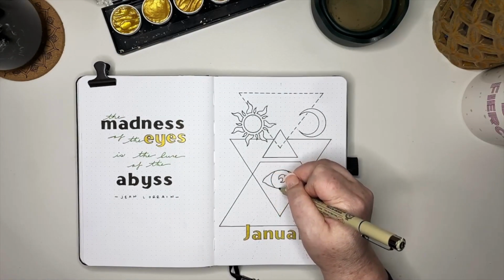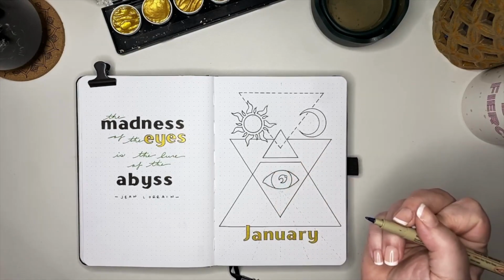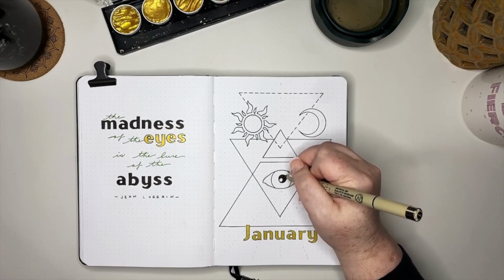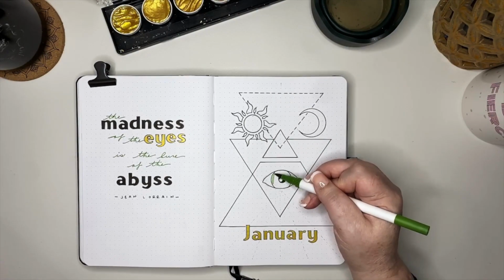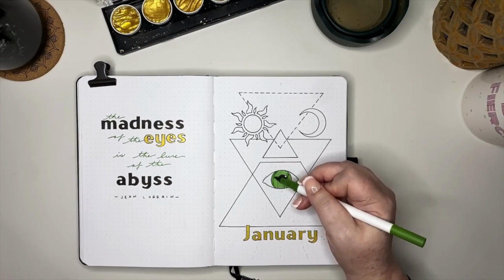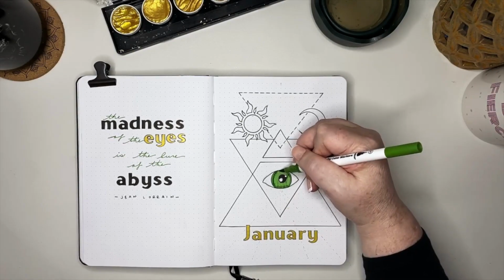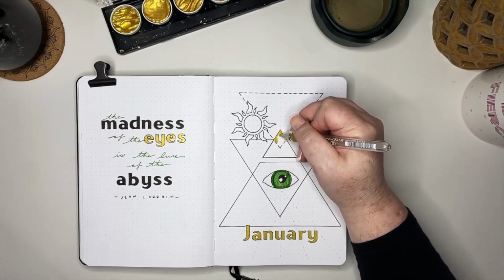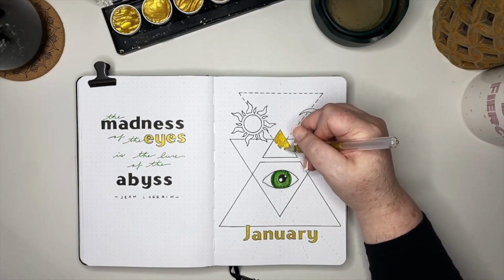Those things being the pupil, the iris, the sclera, that's the white that's around the eye, as well as at least 2 highlights in every eye. My son is a very green-eyed boy, so it was no surprise to me that when he chose an accent color, it was a green that would mimic his own eye color.